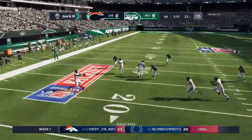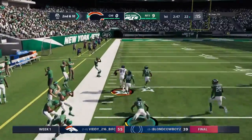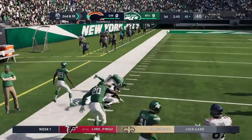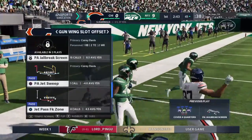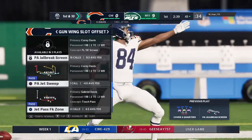Throwing on 2nd down. Darnold. They will find Davis. That's complete. And he'll have it past midfield, almost to the 40, before being taken down. That one good for 37 yards.